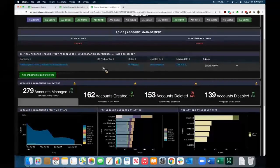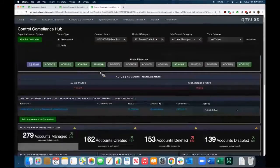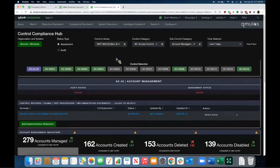So we track all this evidence for every control. We track the technical evidence, we track the documents, we track the human activity evidence, we track the audit and assessment status. Really, in this control compliance hub, this is the nuts and bolts of Q compliance. We do this for every single control and every control library that we support. But how do these controls get applied to the library to begin with?